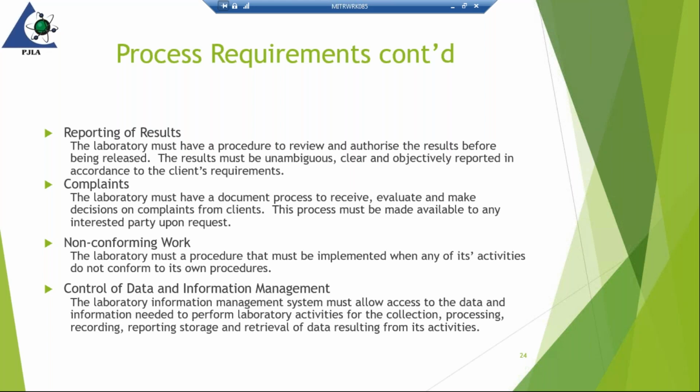And the final step is the control of the data that's produced from the activities that the lab is involved in, and also how the information management system executes that control of that data. The standard says that the information system must allow access to the data and information needed to perform all the activities for the collection, processing, recording, reporting, storage, and retrieval of any activity that's resulting from the lab.